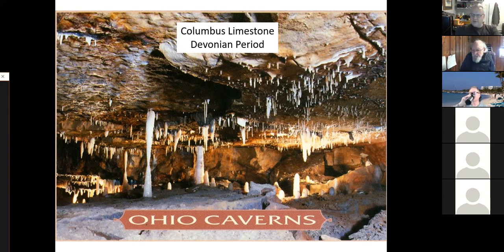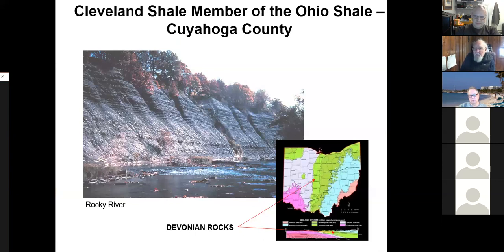Now, I mentioned that early in the period, we still had these nice clear seas in which we got these limestones deposited. But then we started to get bumped again. And we had a lot of mud coming in. And that formed rocks like the Ohio Shale, which you can see up near Cleveland. You can see it at High Banks Metro Park. OSU is underlain by Ohio Shale.